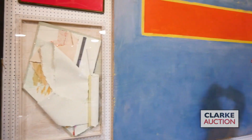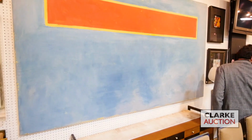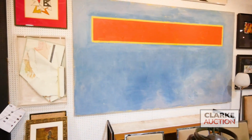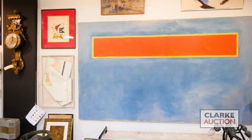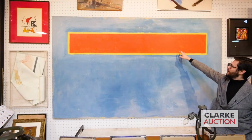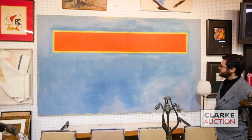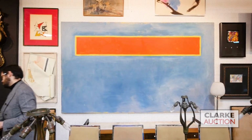From the same Scarsdale collection as the David Hockneys, we have this rather large and impressive abstract by the late New York-based painter Stuart Hitch. From 1977, this piece is titled Red Bar and shows, as you might guess, a red bar. This painting has a $3,000 to $5,000 estimate.